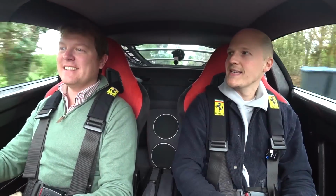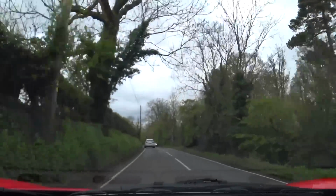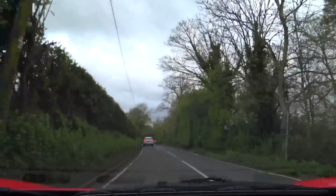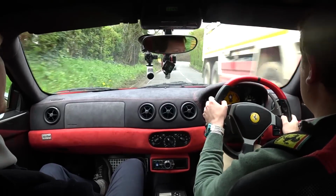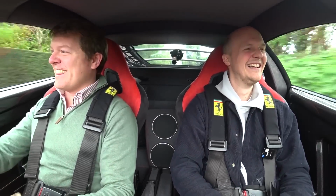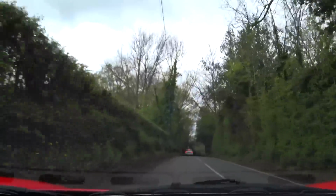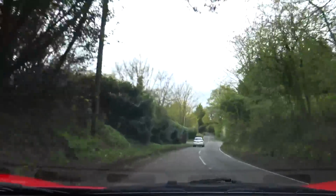Is it what you expected so far? Yes, it is what I expected. It's probably slightly more raw than I expected, because the 16M, Scuderia and the Speciale are similar philosophy, but not quite as raw as this. Goodness gracious me. I was worried about your carbon mirror right then. Yeah, because they're really expensive to replace. We don't want to hit one of those. So it's probably even more challenge-esque than I thought it was going to be, in obviously a very good way. I think it's firmer than I probably expected.